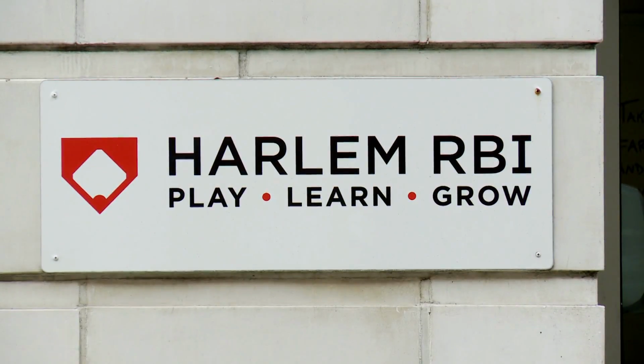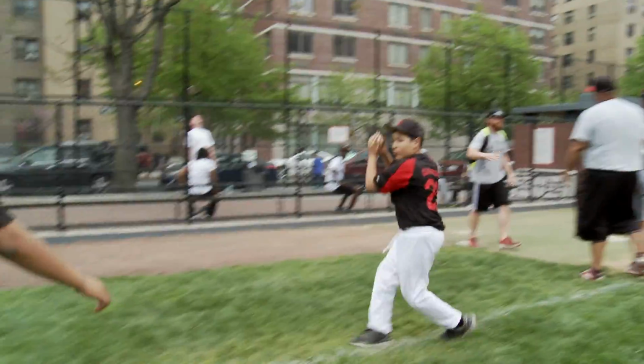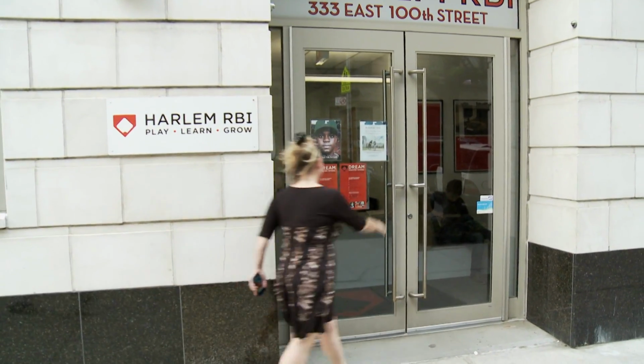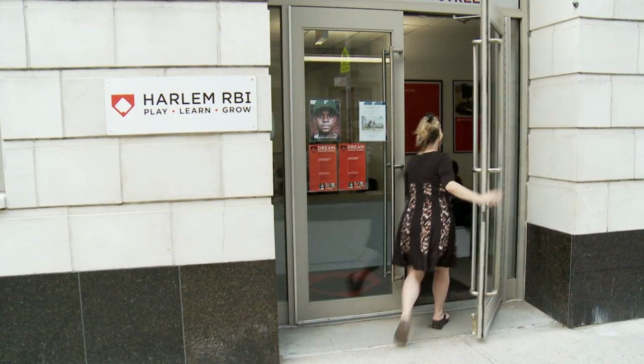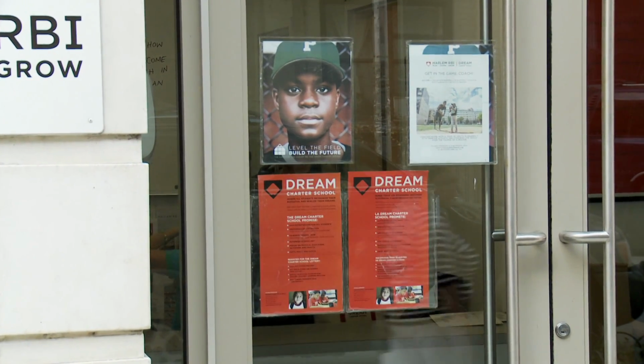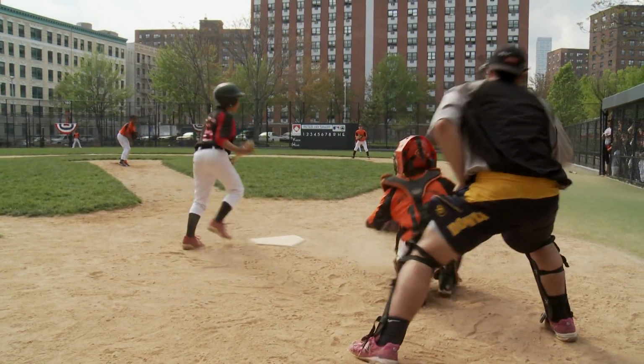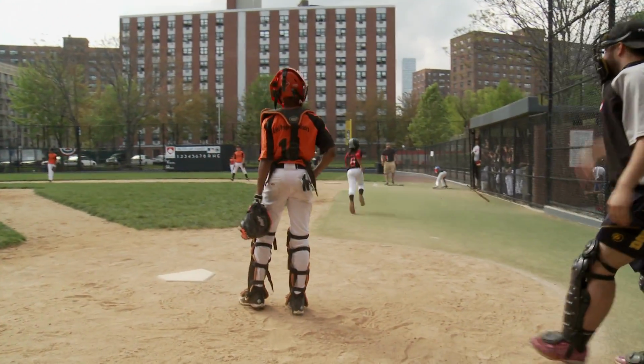The children in this sports-based youth development program are also getting a host of other services every week. For example, academic help, college counseling, and job training. Plainly stated, the mission is to give inner-city kids the opportunity to play, learn, and grow. And baseball is one way to get there.